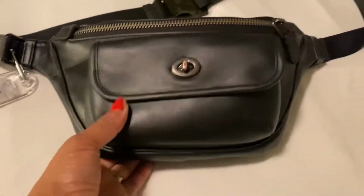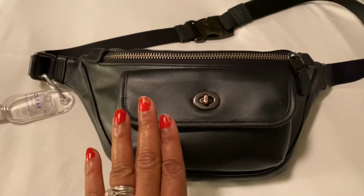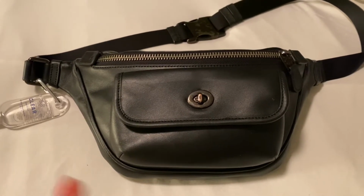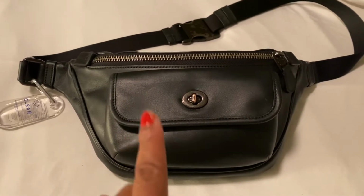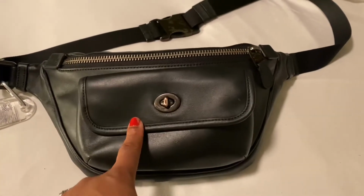All right, so this is basically a Coach fanny pack. It is super durable leather. Quick tip, if you're looking to get something from Coach that's universal with the style, and you want leather, go for the men's collection. This is where I purchased this from, the Minnesota Egan.